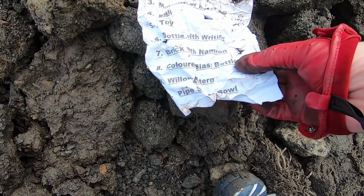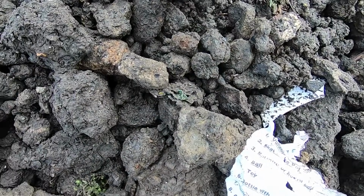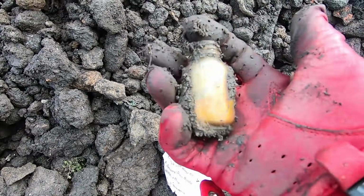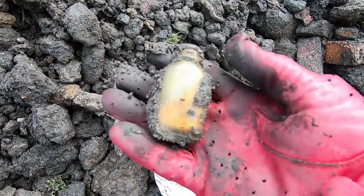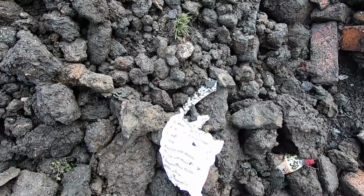Coloured glass bottle, yes. Ka-ching, and I've got another one. That's a dinky little bottle. Oh, isn't that sweet? I wonder what was in there. Some of it's still there, and it doesn't look very healthy, does it?